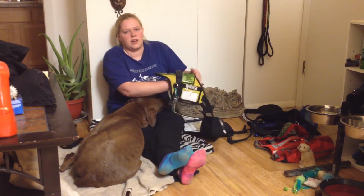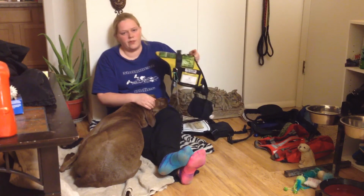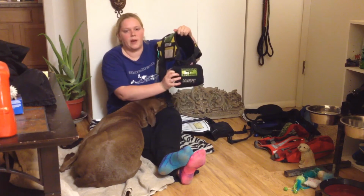This one you'll see all the time on us. It's a very popular everyday vest just because it has a medical pouch and everything.